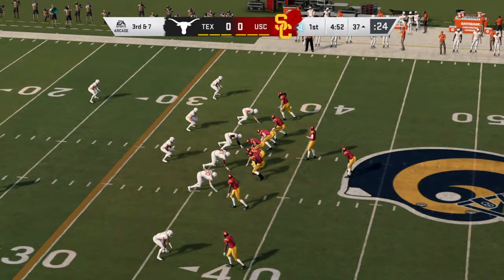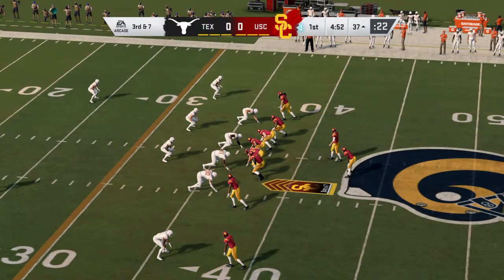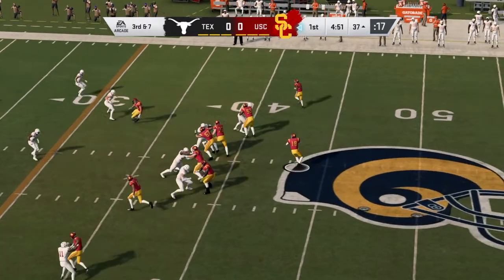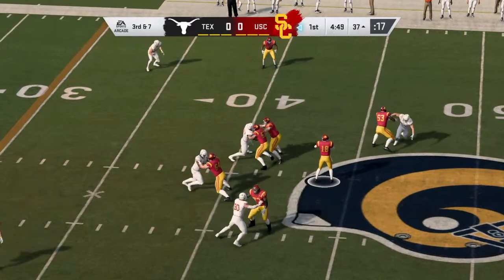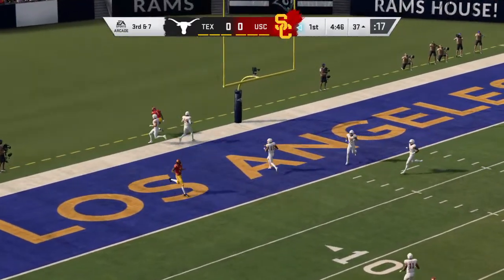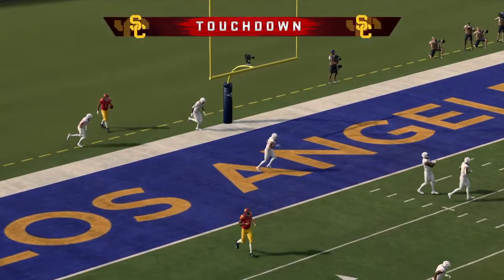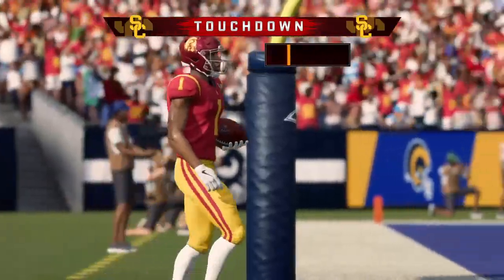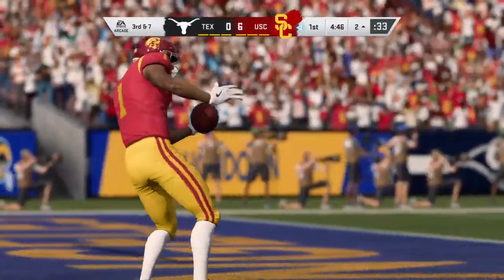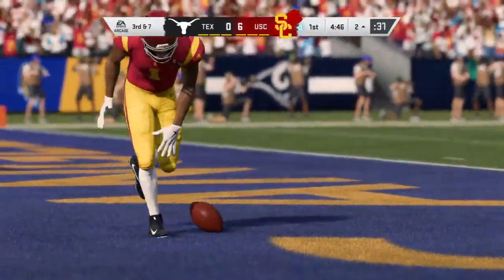Here's play number 7 on the drive. This is 3rd and 7. From the gun, Daniels. He's going to let this go for the end zone. And he's got it. Caught in the end zone for the Seahawk touchdown. In for the score as his guys are able to strike first here in this opening quarter.